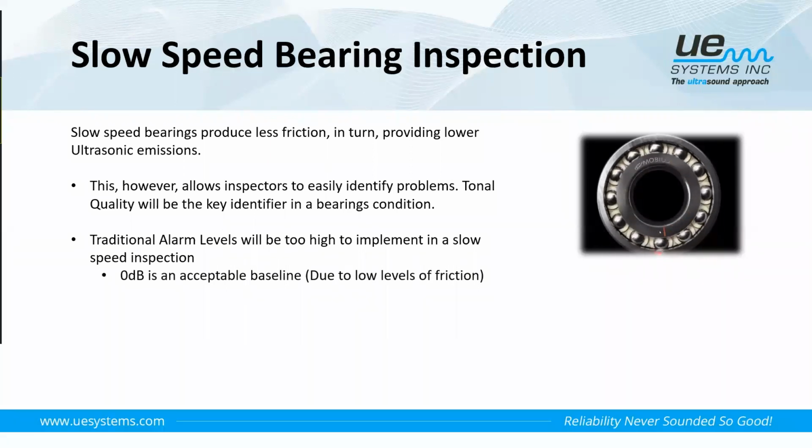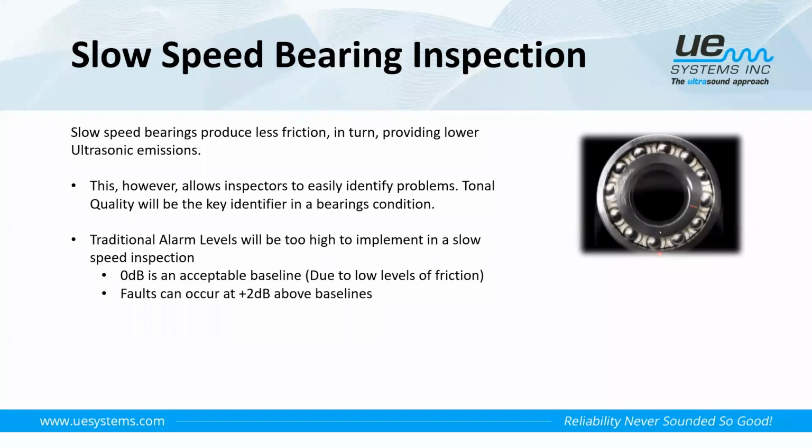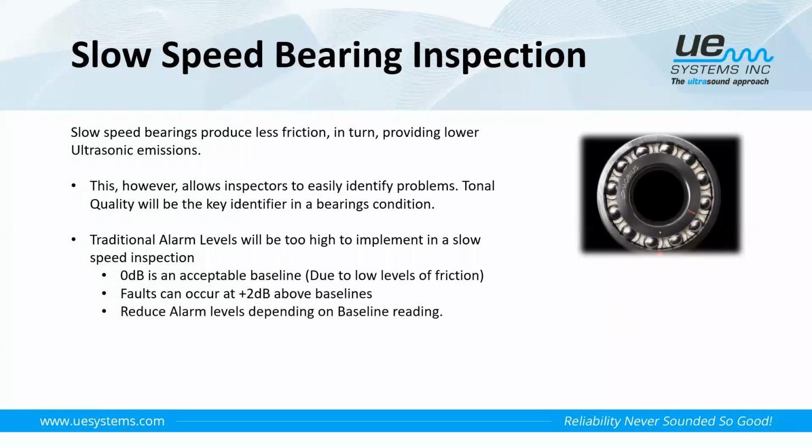0 decibels can be an acceptable baseline. Due to the low levels of friction, you may get 0 decibels on your display, but you can still hear the sound. So you can still do sound recordings for the comparison method for trending. You can have faults that occur at just 2 decibels above the baseline on slow speed bearings, and one of the examples we have will show that. So what we want to do on slow speed bearings is look at what level the baseline is giving to us and then adjust our alarm levels accordingly. We want to narrow those alarm levels.